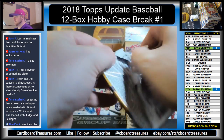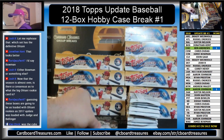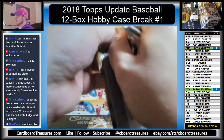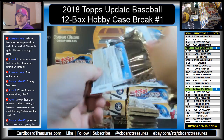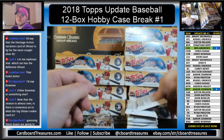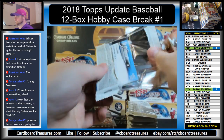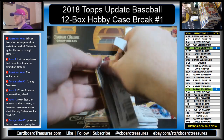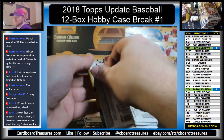Still looking for a short print variation in here. That first one was pretty sweet, that Lou Gehrig. Hopefully we see some more legends like that. I know Jonathan wouldn't mind getting the Ted Williams variation. Yeah, I think I'd agree with that one. Is there a long delay on the chat over on YouTube? Yeah, that Williams variation photo is awesome.